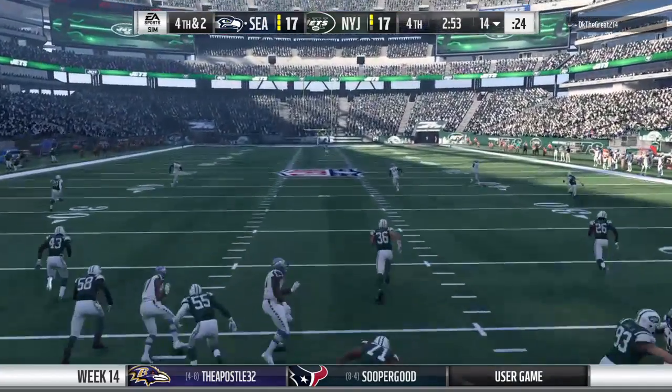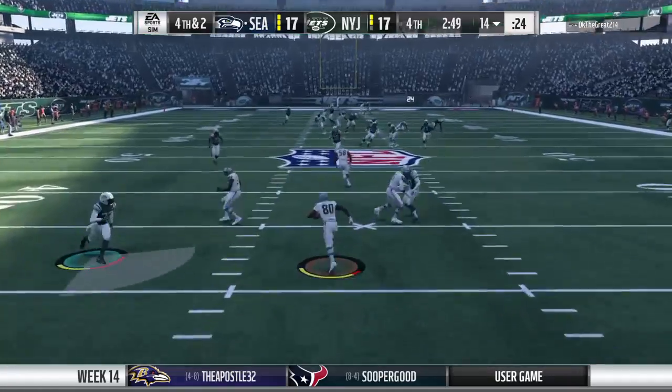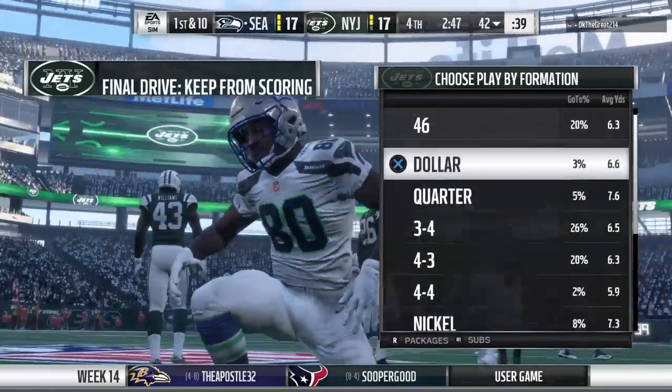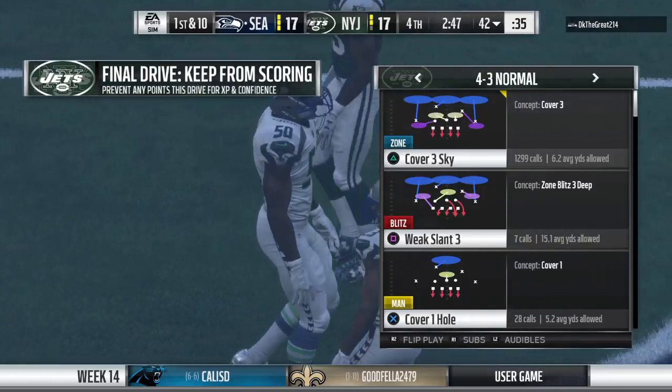And he deserves a bronze leg as he gets this one away. This is fielded at the 27. A nice job on the return there, 16 yards. And it'll be Seahawk football, 1st and 10. The Seahawks off.